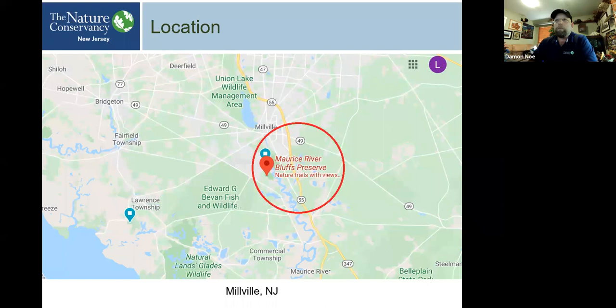So where is the Maurice River Bluffs Preserve? It's in Cumberland County. If you look at this map, you can see the red circle there. Up top of it is Union Lake. This is the National Historic and Scenic Maurice River. It was designated, I believe, in the 90s by Al Gore. It's quite a designation. Super clean, super important, full of rare plants. Around it is a lot of protected land, as you can see as well.